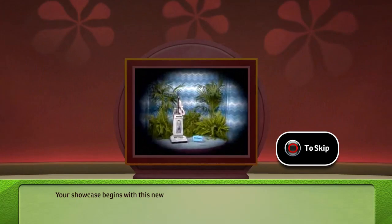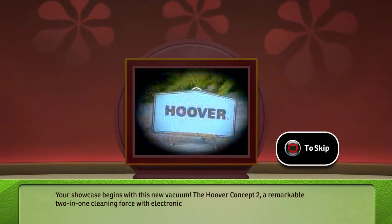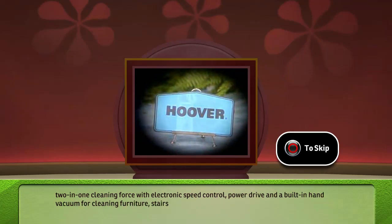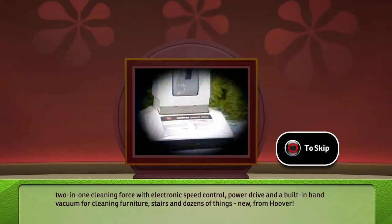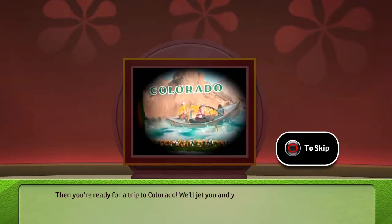Your showcase begins with this new vacuum. The Hoover Concept 2, a remarkable two-in-one cleaning force with electronic speed control, power drive, and a built-in hand vacuum for cleaning furniture, stairs, and dozens of things. New from Hoover. Then you're ready for a trip to Colorado.